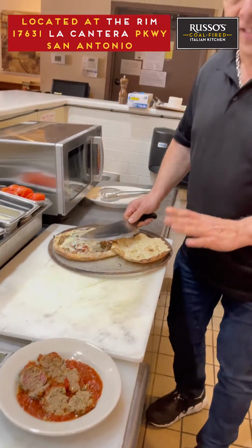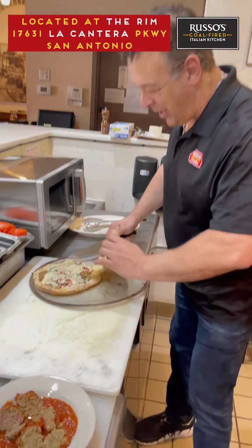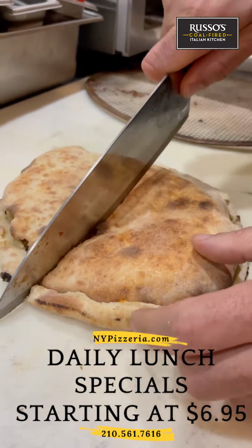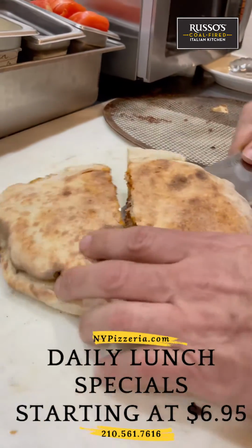These sandwiches are amazing, best in town. These are crispy Italian flatbread sandwiches. Here we go. Look how large the sandwich is. This is gonna be an amazing, amazing parmesan sandwich. You hear the crisp? Look at that. Turn it.